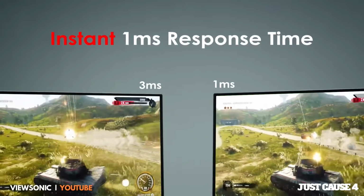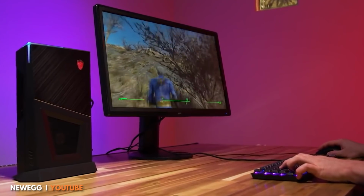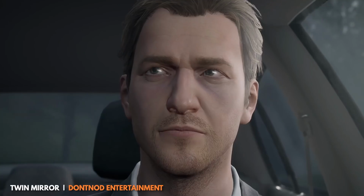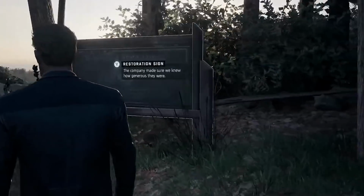A quick response time and fast refresh rate won't hurt either, because if you're gaming at that high level, you're not gaming for fun anymore. You're gaming to win. Unless you're playing interactive dramas, which require casual button pushing following careful thought.